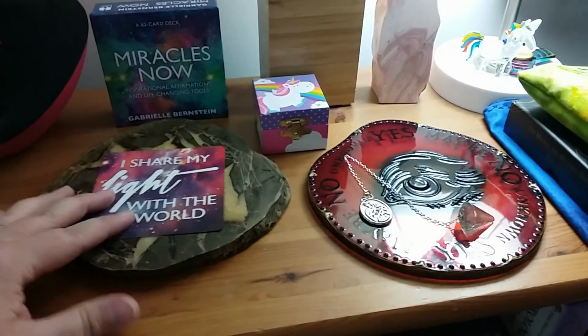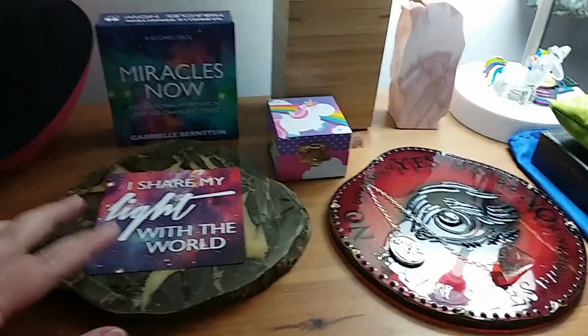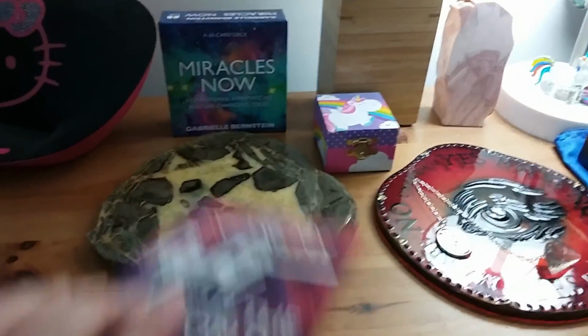Can't remember. Having a, what do you call it? That's bugging me. Septarian, thank you. Septarian nodule. So that lives there.